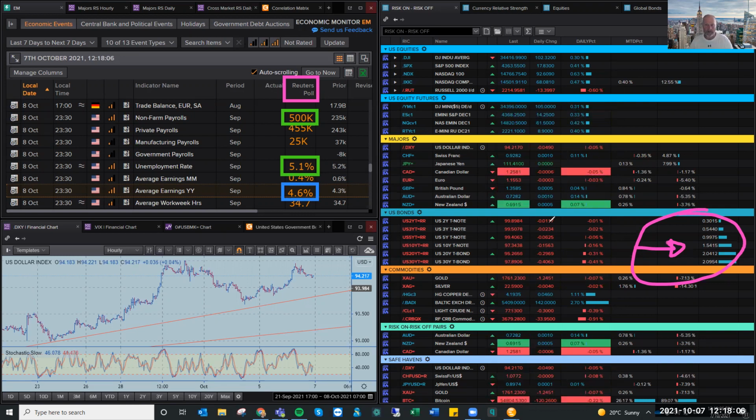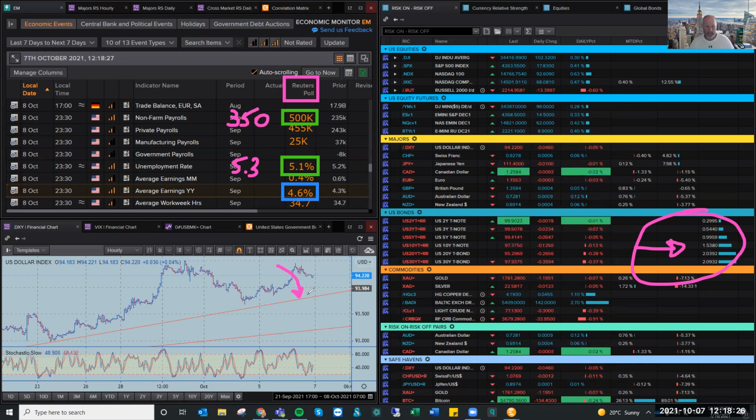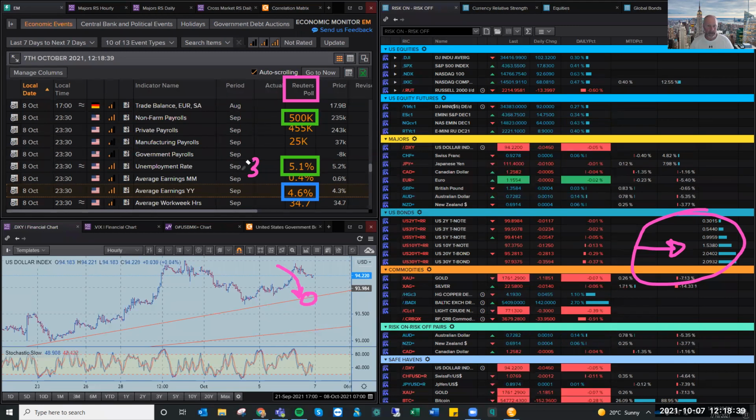Our worst case scenario here, right, for the market, or as far as trading goes, is a number that's weaker, right? If you get a 350 print and a 5.3%, that doesn't kibosh what the Fed's going to do, but it may slow them down for a little bit. And that'll bring the dollar back into the range. Should have it testing this trend line here on the dollar index, and I'll show you the other major currencies in a second. But that's our worst case scenario, right? You're really crossing your fingers and your toes for a strong non-farm payroll number, right?